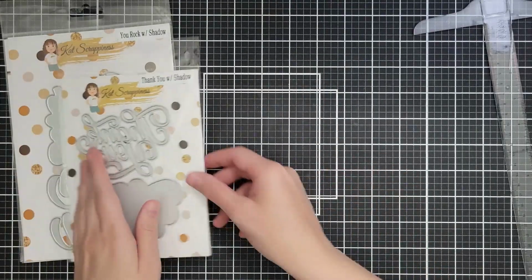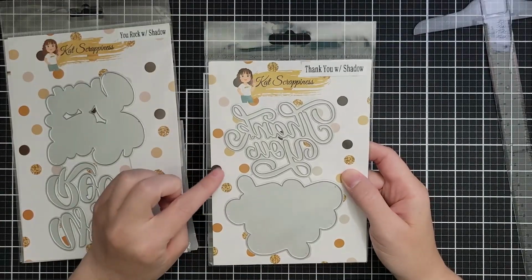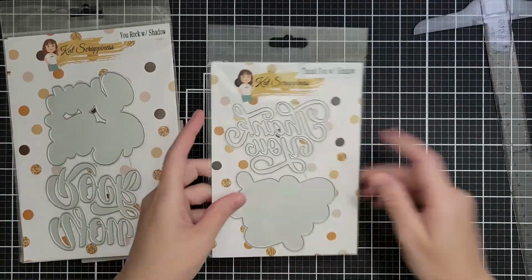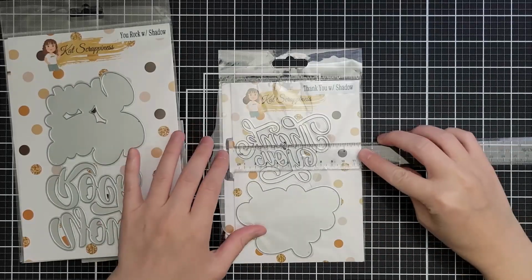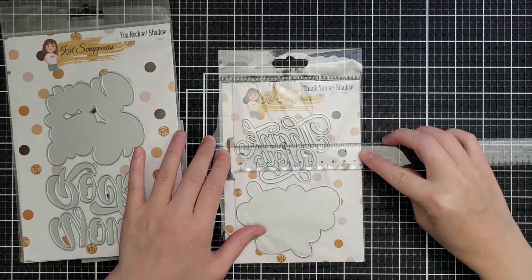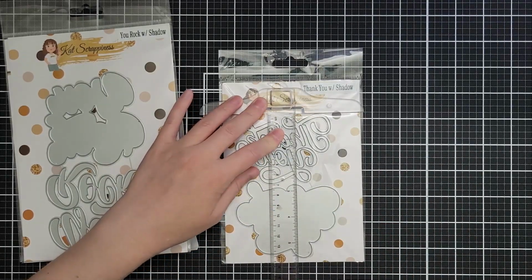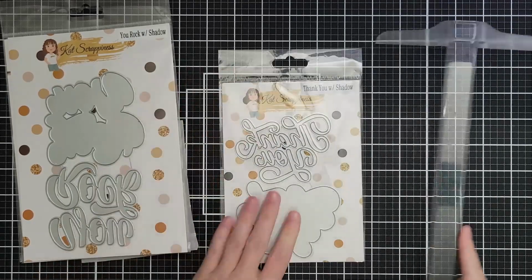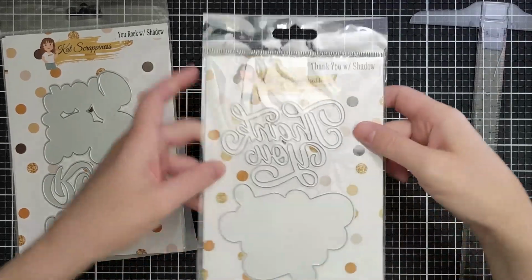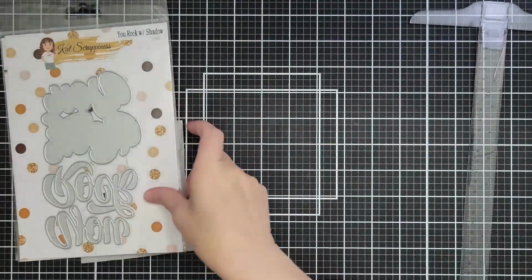So there's that one. And then this is this giant thank you. This was, I think, on like the Jennifer McGuire's favorite things list. This was a handful of years ago. It's huge and super pretty. So we're looking at 3.5 inches across and I don't know, about 2.5 inches down, 2.75 maybe. And then there's a shadow die to go behind that. Look how scripty and pretty that is. This one, I love this.